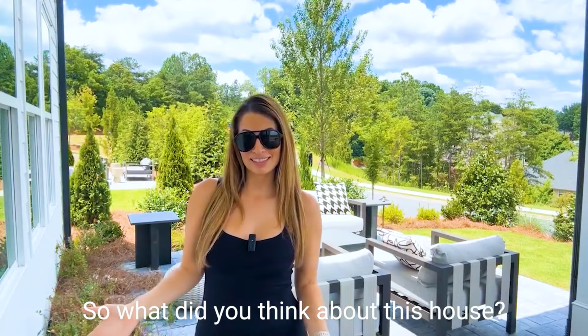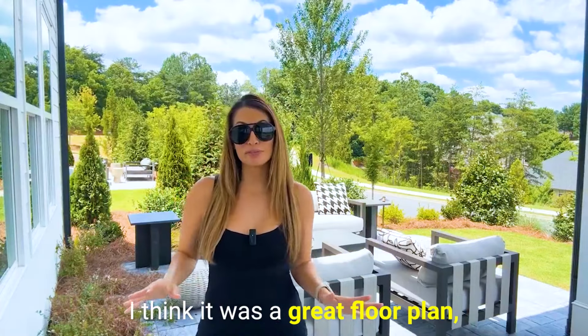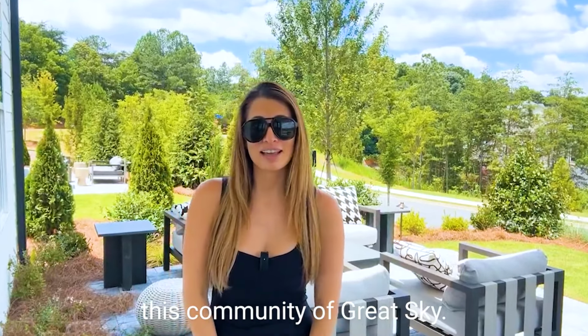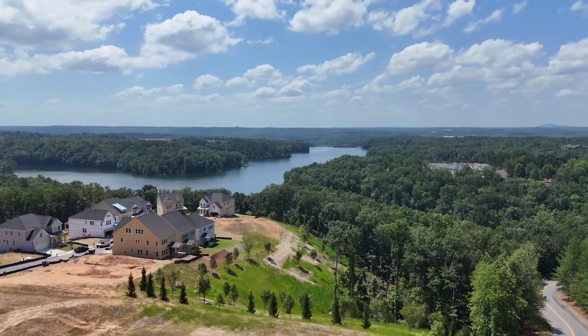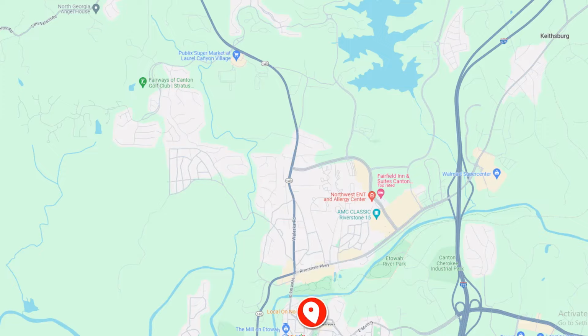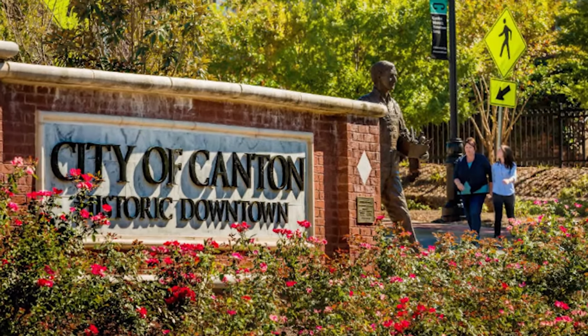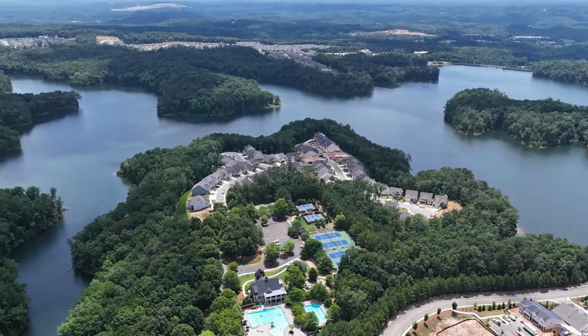So what did you think about this house? I thought it was so beautiful. I think it was a great floor plan, but I just really love this community of Great Sky. It is so pretty out here. You have all these mountain views and there's a beautiful lake. You get a beautiful breeze here and you're only 3 miles from downtown Canton, which has restaurants and shopping. It's a huge plus for this community. Also, the amenities are wonderful.